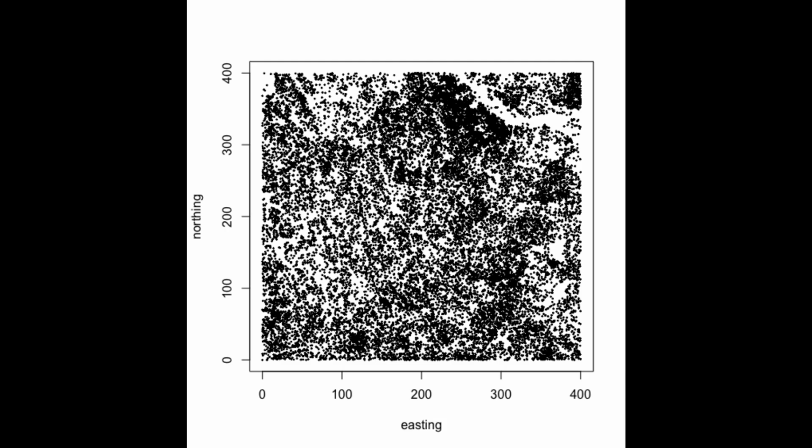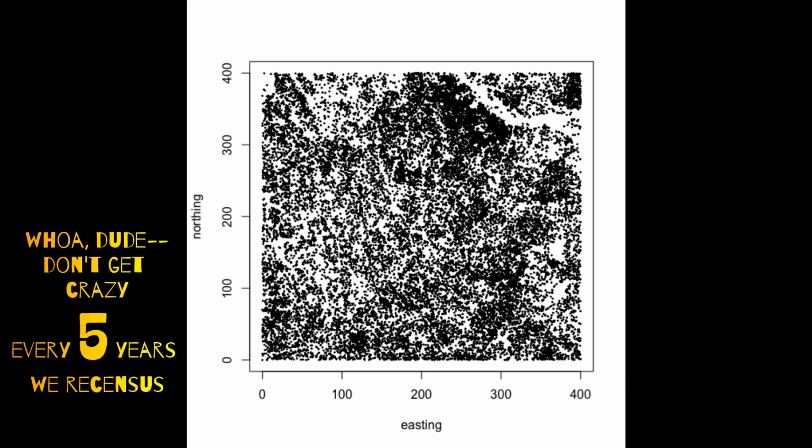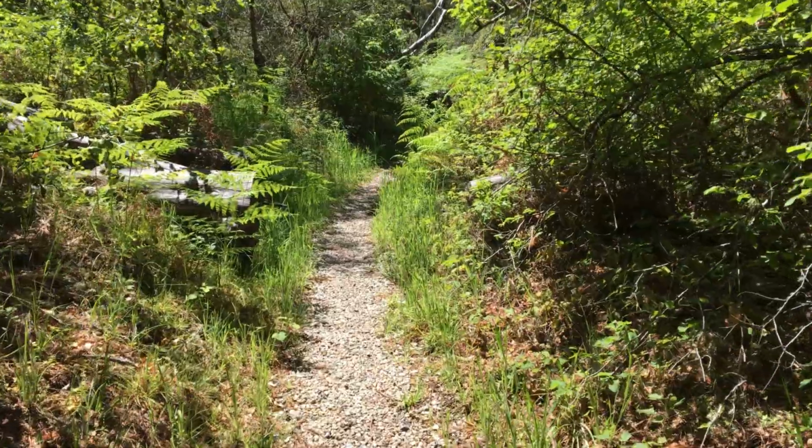Each of those 40,000 black dots on the map is a woody plant stem that's at least a centimeter in diameter. Each year we go back and remeasure these, thereby tracking growth, mortality, recruitment, and change. Let's go for a walk on the FERP.